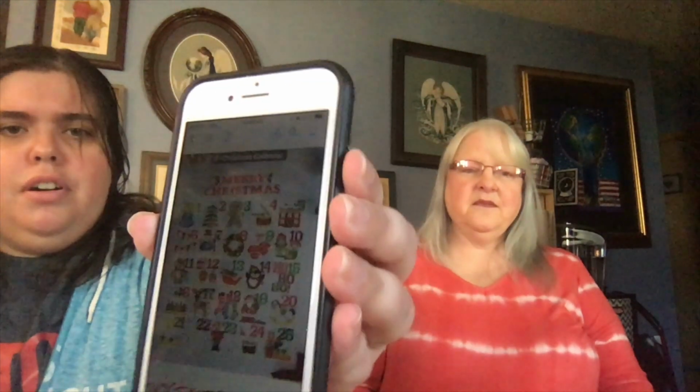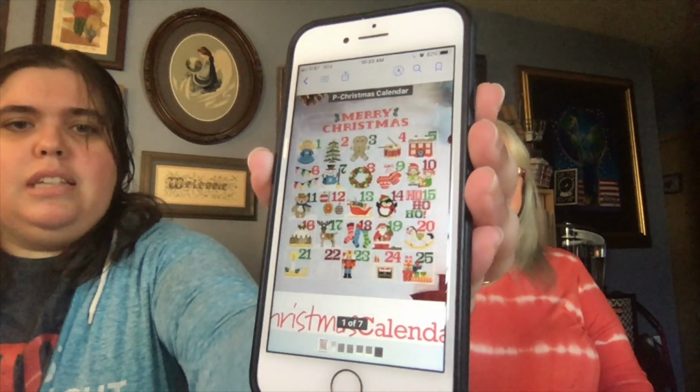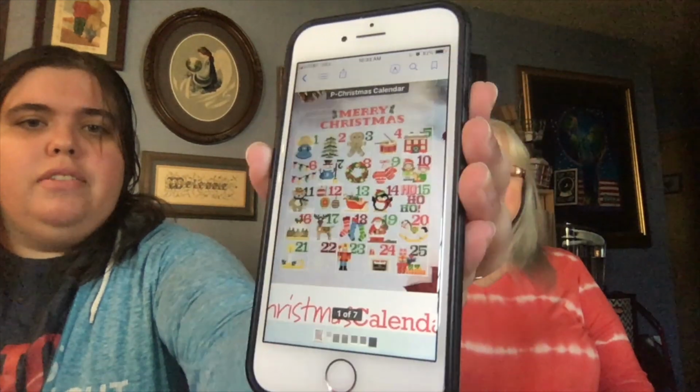I'm not sure. There you go. You can see it there. This is the Christmas calendar. And so I'm going to stitch this on that piece of fabric that I just got. So I think that's going to be really pretty.